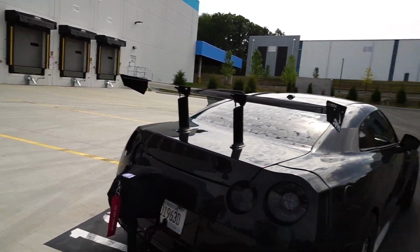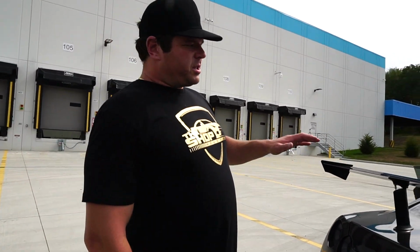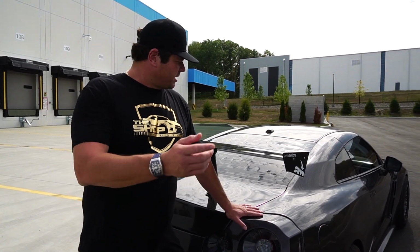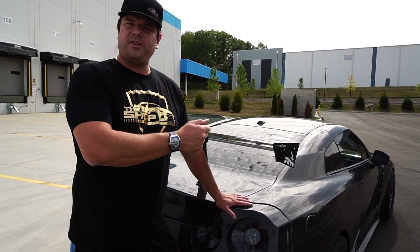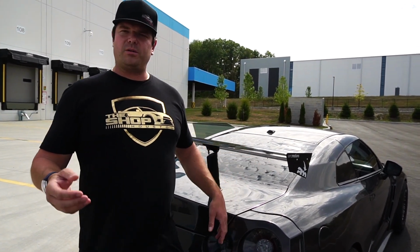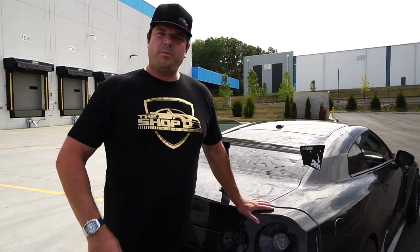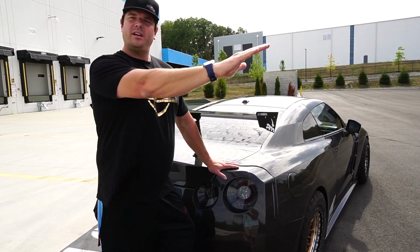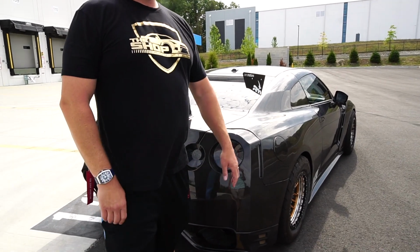Suspension wise, what are you on? So it's on obviously big sway bars, a drag sway bar setup. It's got some custom fabricated subframes that hold AMS drag suspension. So basically, when the suspension pivots and locks, it locks, and then it drives. So it doesn't bounce. It just transfers weight, and then plants itself and just takes off.